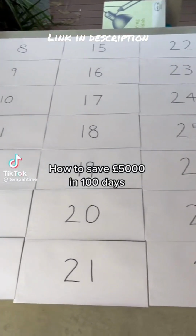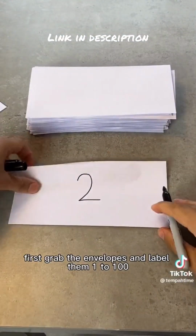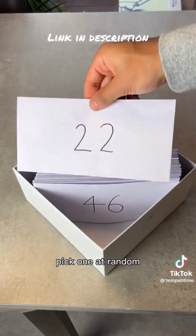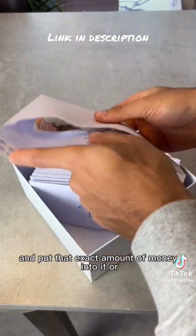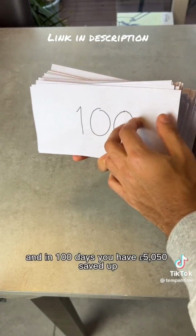How to save £5,000 in 100 days using the 100 envelope challenge. First, grab the envelopes and label them 1 to 100. Then shuffle and place them in a pile like this. And every day, pick one at random and put that exact amount of money into it. Or just transfer the equivalent amount into your savings. And in 100 days, you'll have £5,050 saved up.